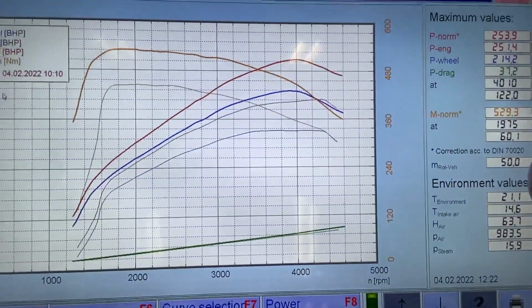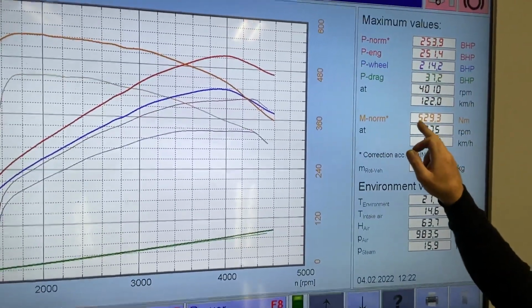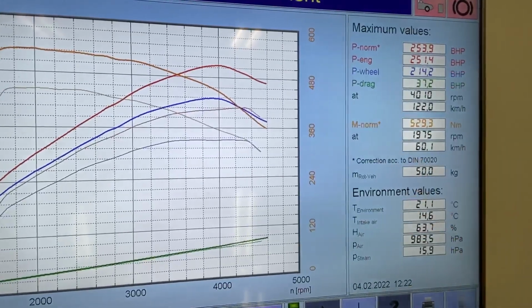So we'll load our tune graph up now, and we did tweak our base file in this a number of times to get really smooth delivery of power. I'll overlay it over the standard one as well, so you can have a look. So 204 brake horsepower, just short of 450 Newton metres torque, I think, standard. And this is what she's made. So we've seen 253 brake horsepower and a very nice 529 Newton metres of torque.